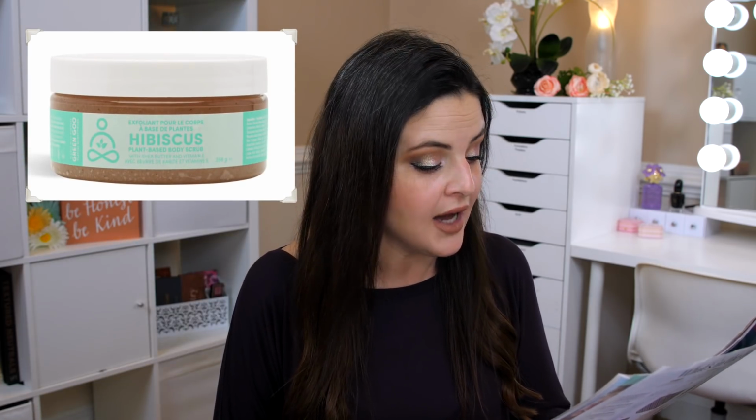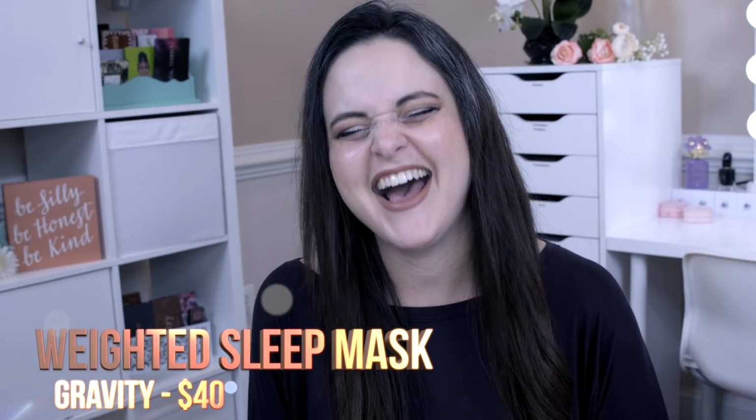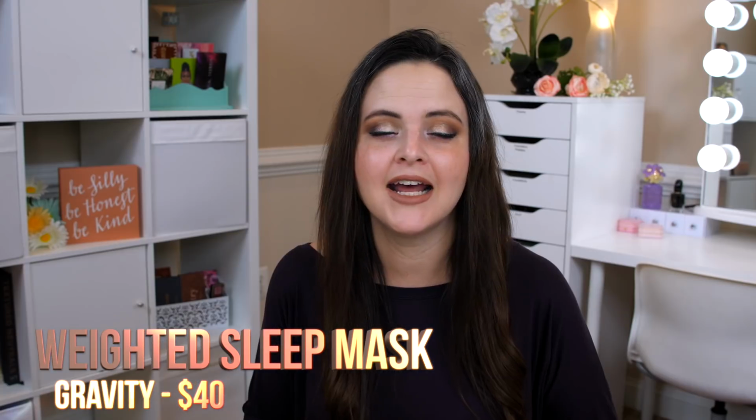For the third choice, we had a choice between the Amber Seats double coin necklace, the gravity weighted sleep mask, the Way 2-in-1 Purify and Glow mask collection, the Cosmetics Pure C, or the Green Goo hibiscus plant-based body scrub. And I chose the weighted sleep mask. I had high hopes for a minute, and then I got it.